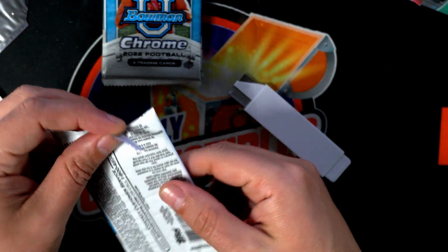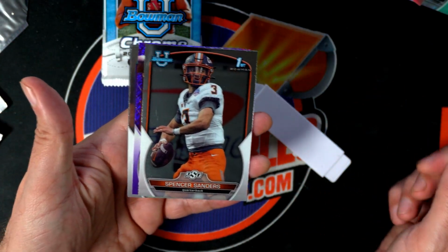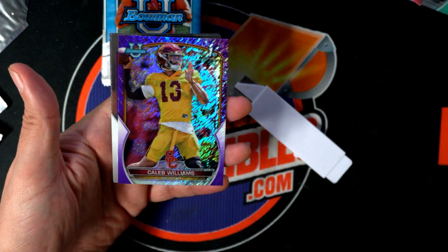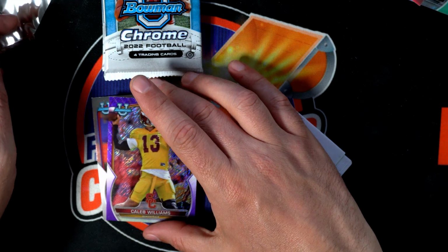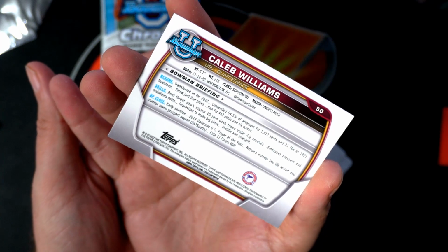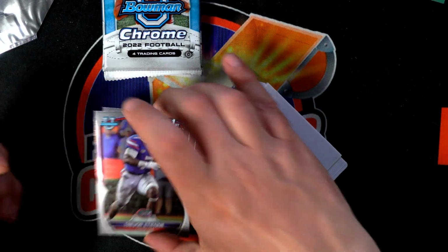Still one more autograph left in the box break. Good luck. Could this be the autograph? It is definitely some kind of parallel. Oh, it's not the autograph. It's the purple shimmer. I don't think this one's numbered, but it's a really nice shimmer. These look so great. And that's a nice Caleb Williams. Very nice. Cool stuff coming out of here in Bowman U Chrome.